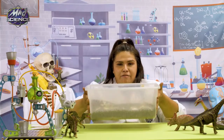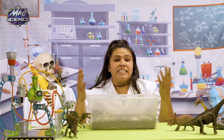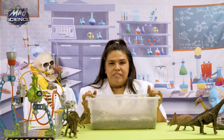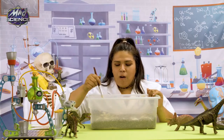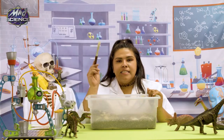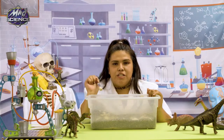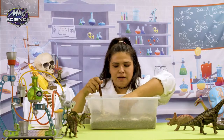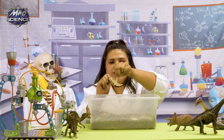Today, I have right here in front of me a nice little bucket to represent a site that was found where there was millions of dinosaur bones found inside. So let's take a look at what we can find ourselves. Archaeologists sometimes use little paintbrushes to dust off the dirt once they find their skeletons or their bones. So I already found one right here. Let's just dust off some of this extra dirt.